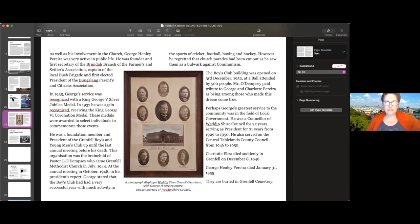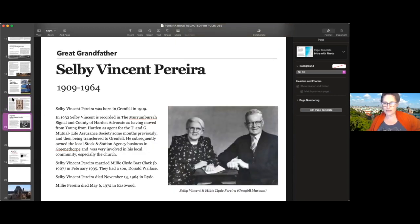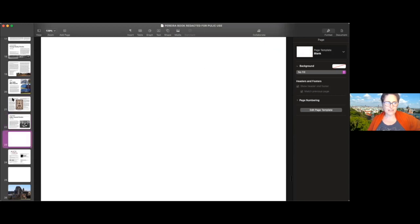Because he was a councillor, I wanted to see if there was a photo of him. So I rang the council, and this picture is actually on the wall in the council chambers. And so you can see the reflections in there. And she was so apologetic that that was the best she could do. I was absolutely thrilled. And then the next generation down, the local history society sent me that picture of Selby Vincent and his wife. Wonderful. You just have to ask.